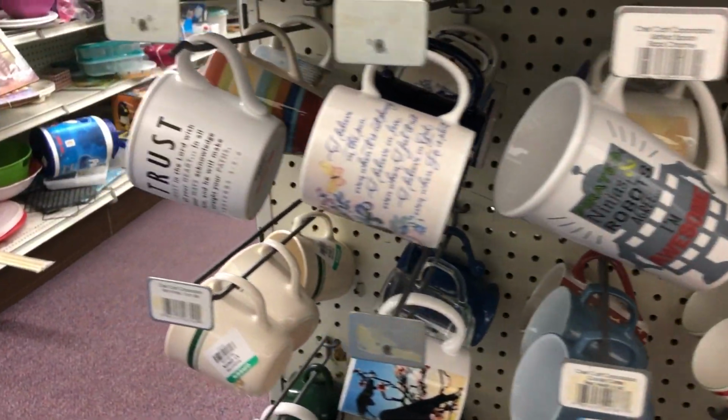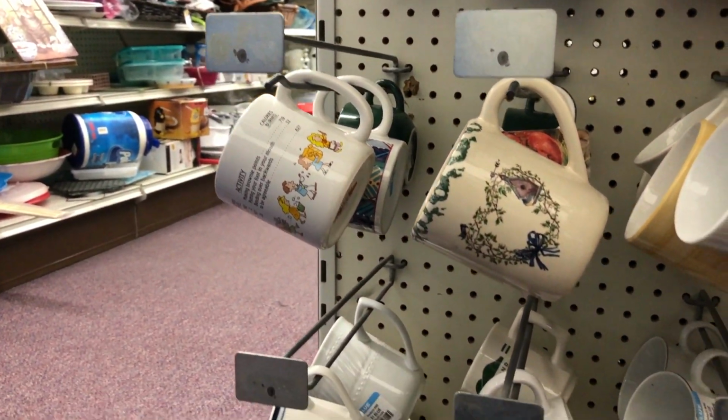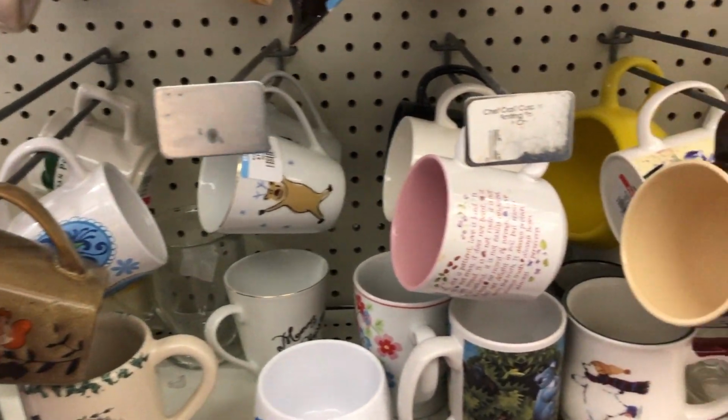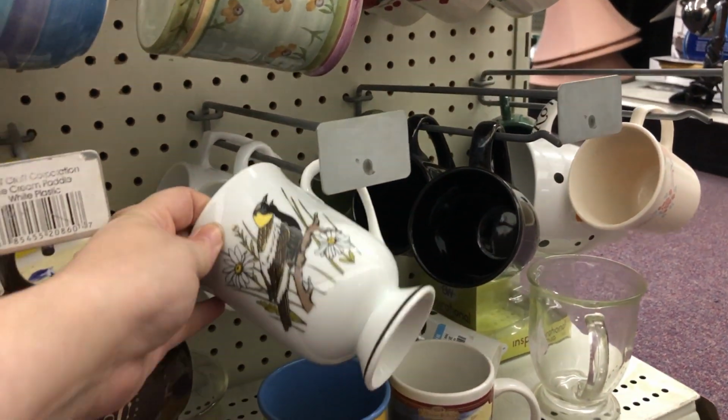What kind of coffee mugs are you guys into? Do you like them to all match? Do you like them to be kind of funny and have unique sayings on them? Do you like them just to be pretty like this with some flowers on it, or maybe a cat or something? I would be interested to know what kind of coffee mugs you collect.